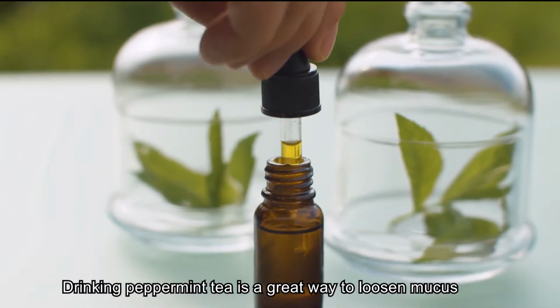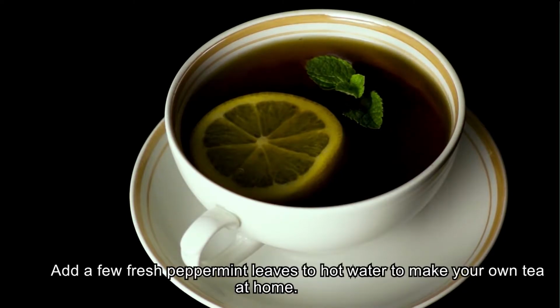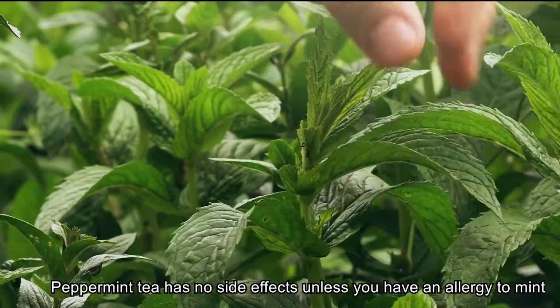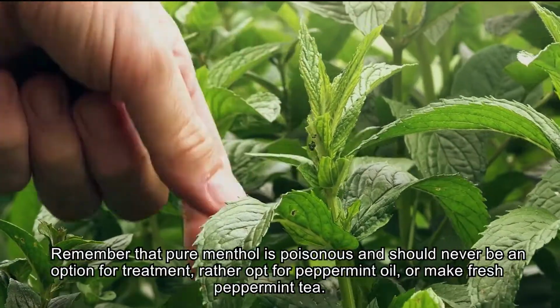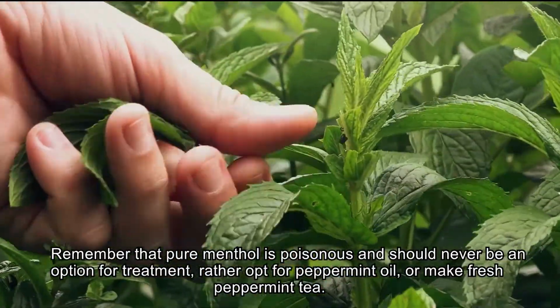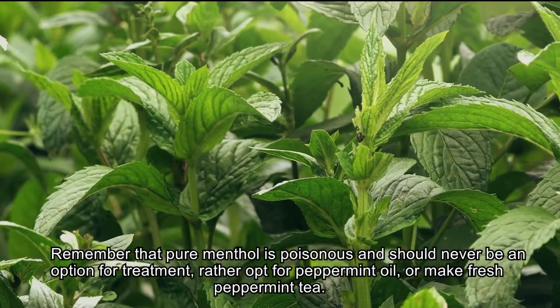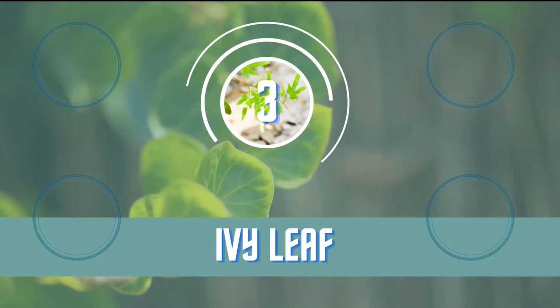Drinking peppermint tea is a great way to loosen mucus. Add a few fresh peppermint leaves to hot water to make your own tea at home. Peppermint tea has no side effects unless you have an allergy to mint. Remember that pure menthol is poisonous and should never be an option for treatment. Rather opt for peppermint oil or make fresh peppermint tea.